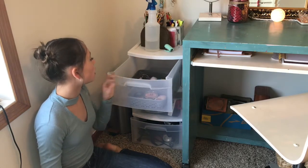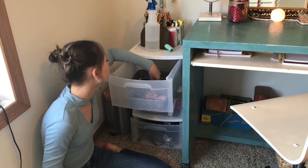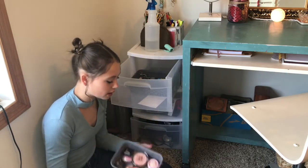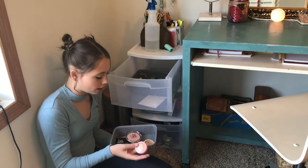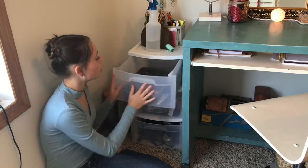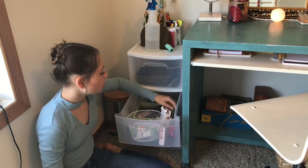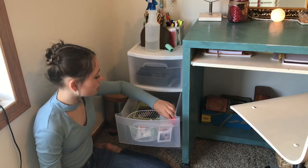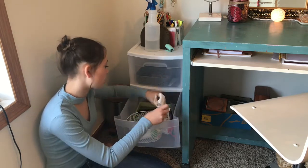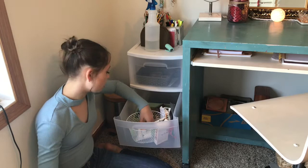So on the first drawer, I just have some primers and setting sprays, and then also some lip gloss and lipstick. And then this little container right here, this is where I keep my highlights and bronzers and blushes. And then in the second drawer, I just have eyeshadow palettes right here, and then a whole bunch of face masks right there. And then I also have these glue-on nails from Kiss that I've been using lately since we can't go to nail salons.